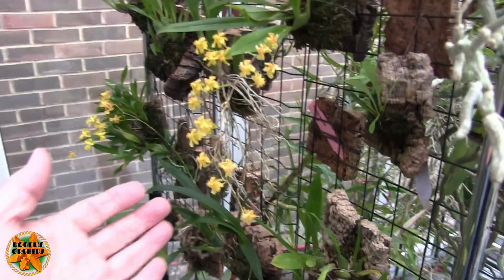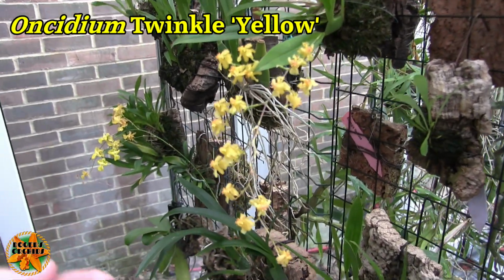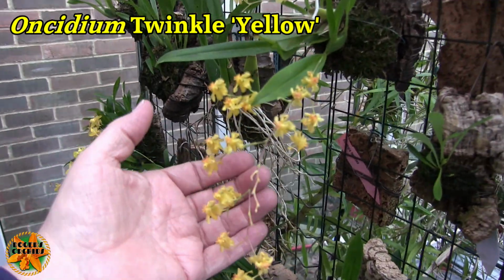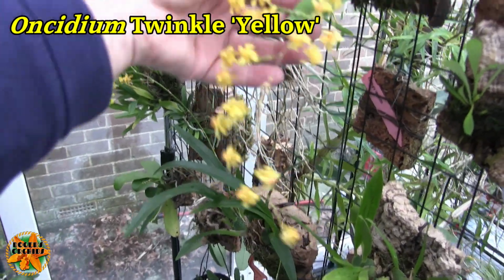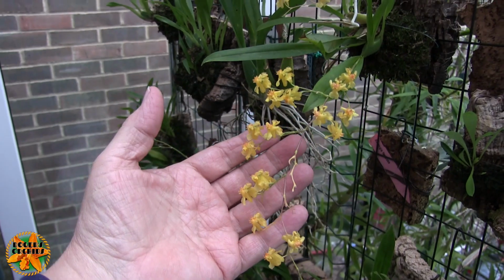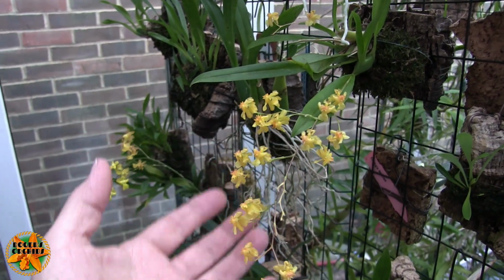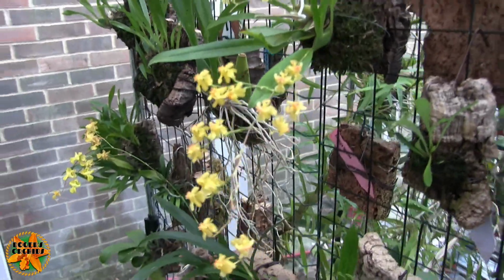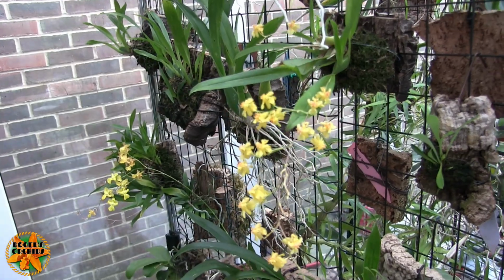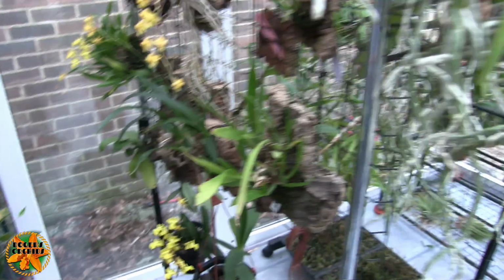And then the last of the twinkles is the yellow one. Oncidium twinkle yellow. I think that's its actual name, but it's certainly its colour. And these are the blooms that opened last out of the twinkles, and therefore it's the last one to go over. And then all of my twinkles need some work. They need their moss sorting out, because those that are on live moss will be fine, but those that aren't need to be. So I've got some work to do there.